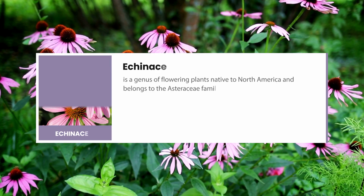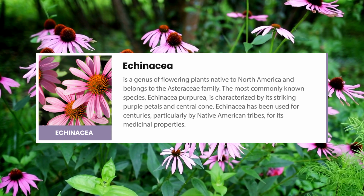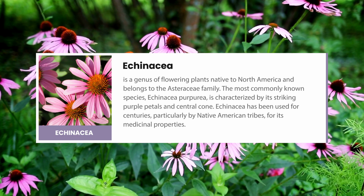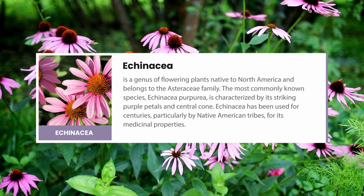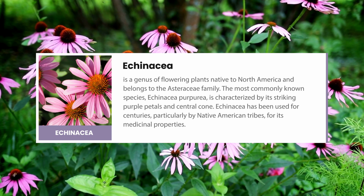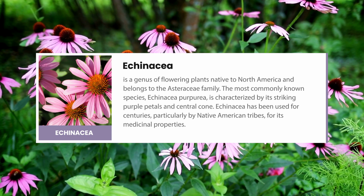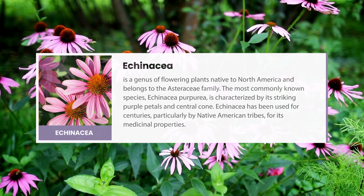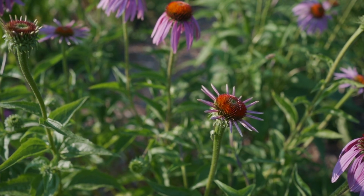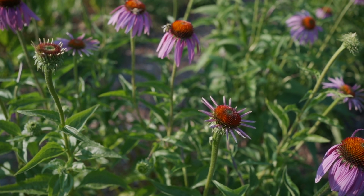Echinacea is a genus of flowering plants native to North America and belongs to the Asteraceae family. The most commonly known species, Echinacea purpurea, is characterized by its striking purple petals and central cone. Echinacea has been used for centuries, particularly by Native American tribes, for its medicinal properties, which we'll explore in more detail throughout this video.